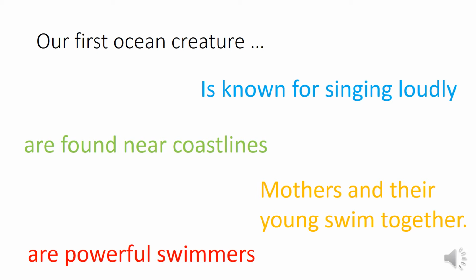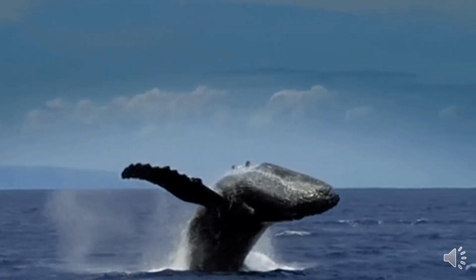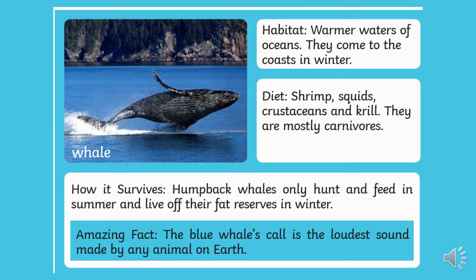Can you guess it? It's a whale. Well done if you got it. So, similar to yesterday, our text is split into 4 sections. Habitat, diet, survival and amazing fact. So the habitat, warmer waters of oceans. They come to coasts in winter, so basically like it where it's warm.